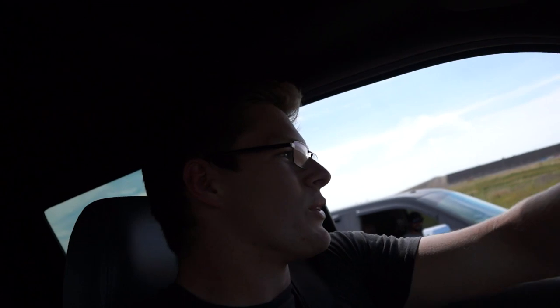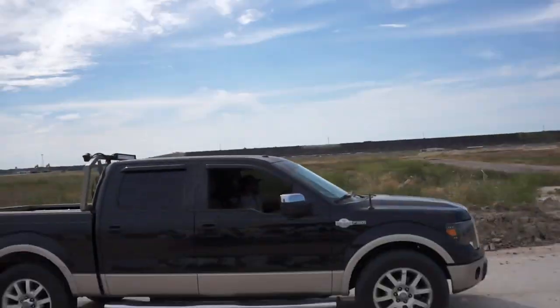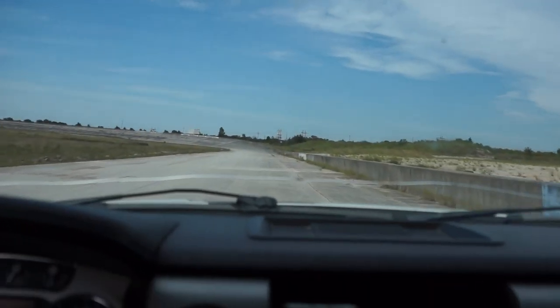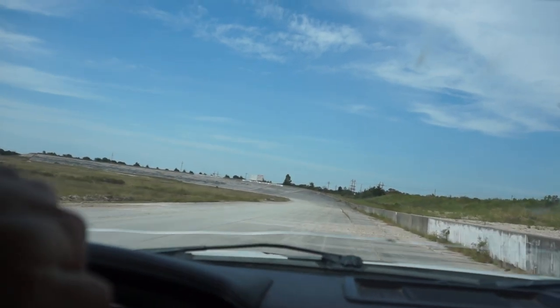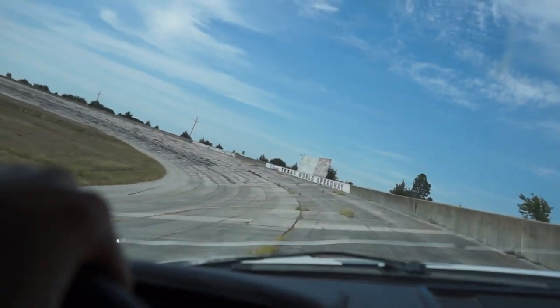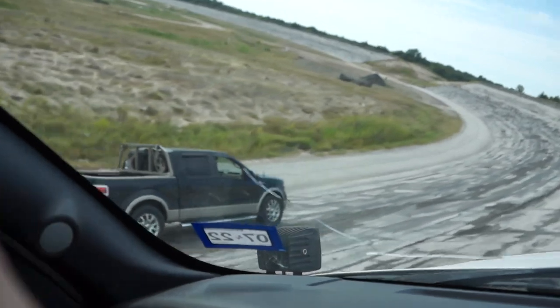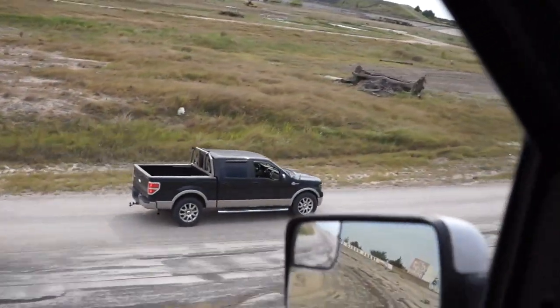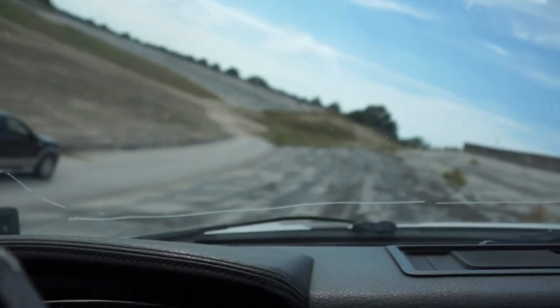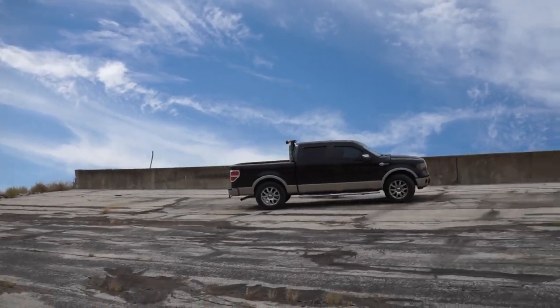Side by side, first time ever the F-150s side by side on Texas World Speedway. It's pretty great. We're gonna go high on the track, let Bryce go low. We've gotta go a little faster. I'm going high. One of the coolest things we've ever done, for sure. This is pretty incredible up on the top of the track. Amazing. This is scary.